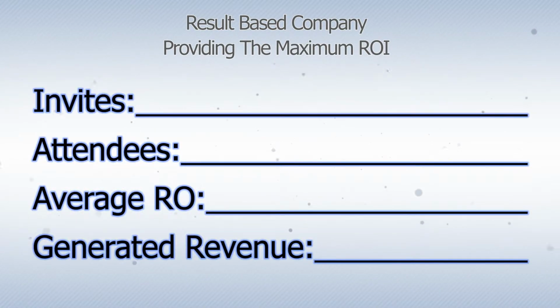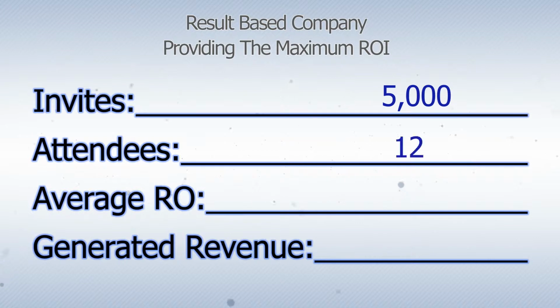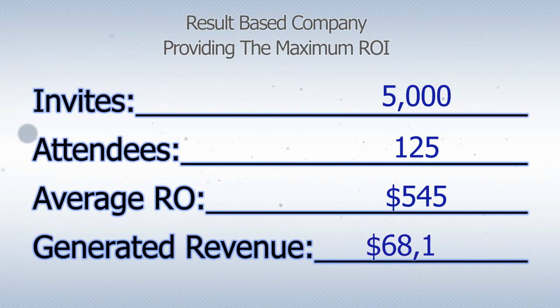We are a results-based company that prides itself in providing the maximum ROI realized on every clinic we do. Here's an example. Our mailings typically average about 5,000 pieces per event, which delivers around 125 service customers. The average repair order is about $545, and that all generates $68,125 for the typical service clinic we manage.